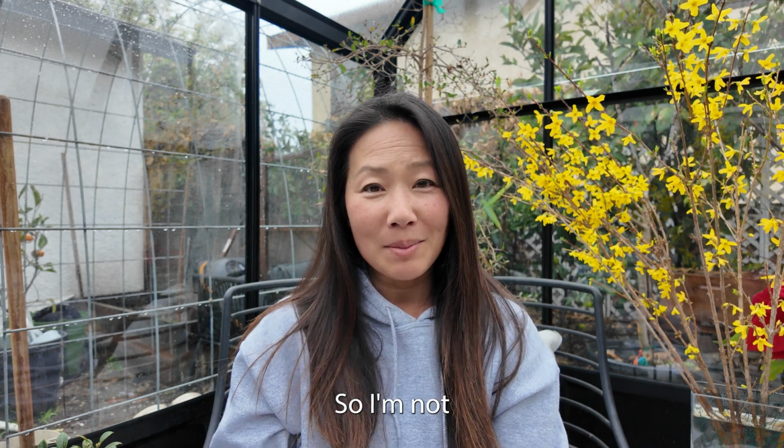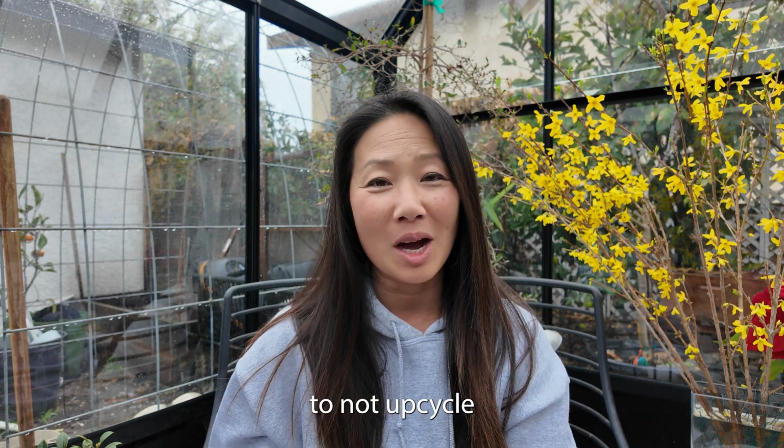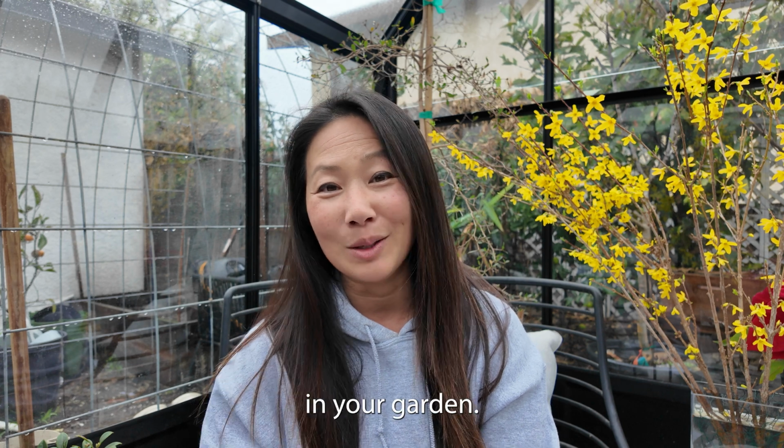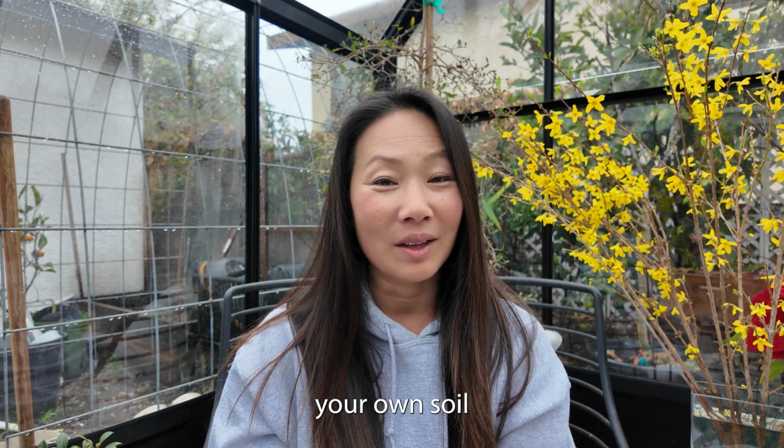So I'm not an expert with plastics or anything like that, but I would err on the side of caution to not upcycle those types of materials in your garden. Another way to garden on a budget is to make your own soil and fertilizer.